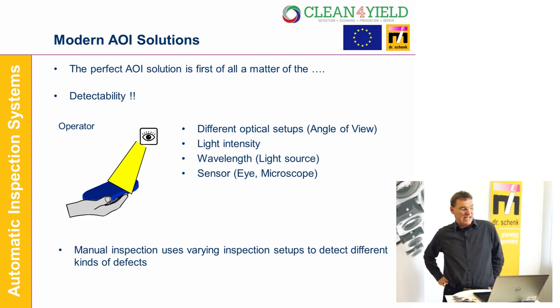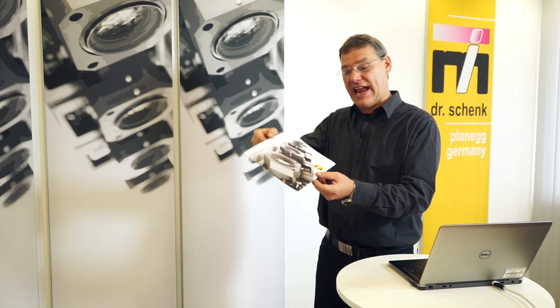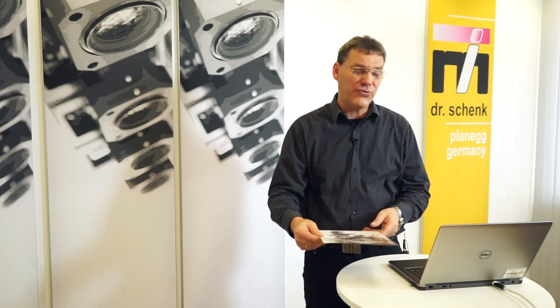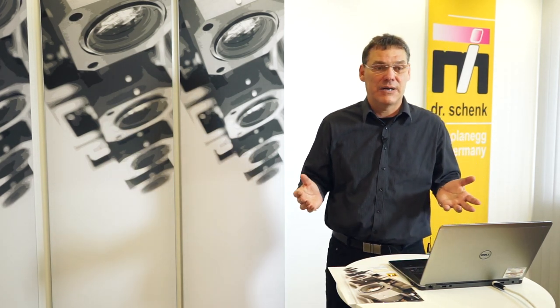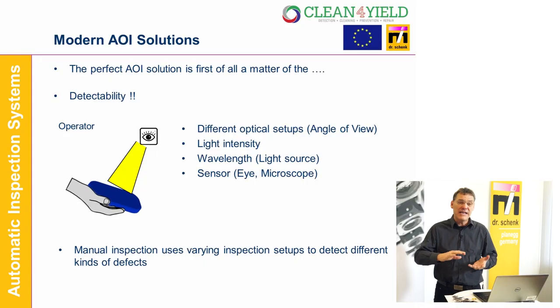Nowadays, the main task of a line scan camera, the main task of a modern ROE solution, is a matter of detectability. So that means what has to be done to find the defect on the surface. And this is a big advantage of the operators, because an operator, when he is viewing the material, has one big advantage: he can change the angle of view. So the operator views the surface in transmission or reflection. If he is trying to find a defect, he is using different optical setups, perhaps different light intensity, making a light on or off, or different wavelengths, using some UV light or some special sensors to find it. So manual inspection uses varying inspection setups to detect different kinds of defects. So, he is changing the angle of view.